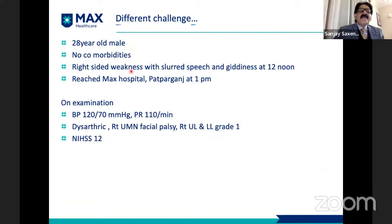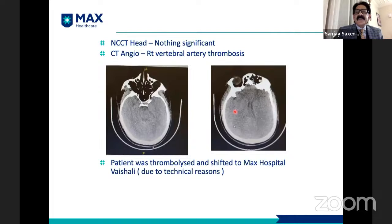A difficult case: a 28-year-old male with no comorbidities, right-sided weakness with slurred speech at 12 noon, reached Max Hospital, Patparganj at 1, after 1 hour. BP etc. was normal. He was dysarthric and the NIHSS score was 12. He was treated with thrombolysis as there was no bleed and the ASPECTS score was high. CT angio was also done, which revealed right vertebral artery thrombosis.